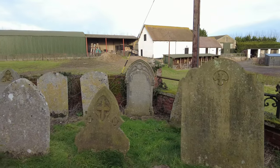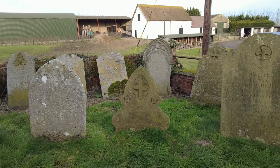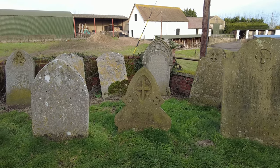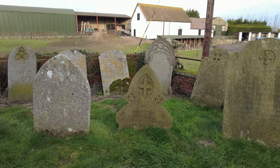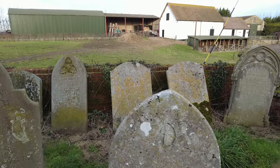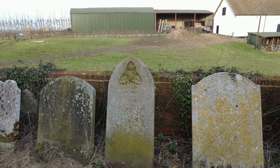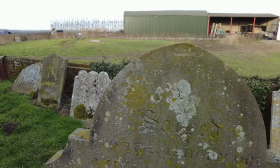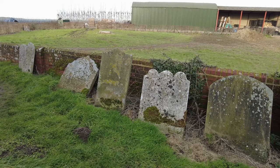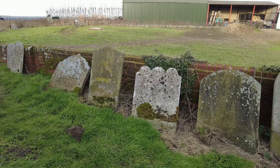Apologies for the wind. That's a surname, I suppose. Good gravestone. Lovely carvings here. There are grapevines just making out over there, which is a bit unusual. Looks like there's a skull cut into it.